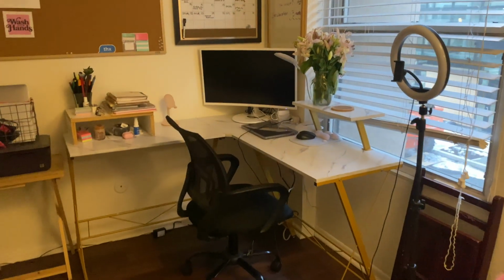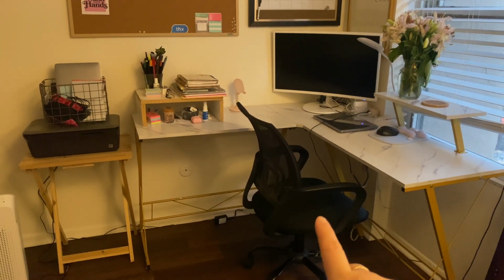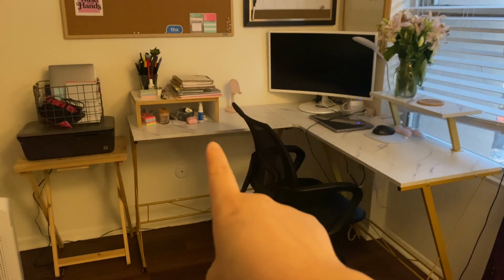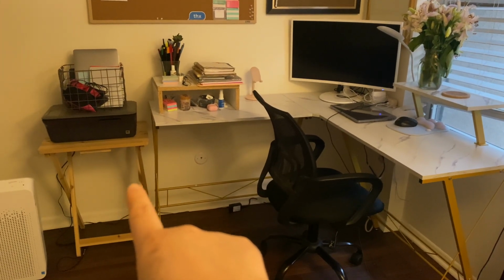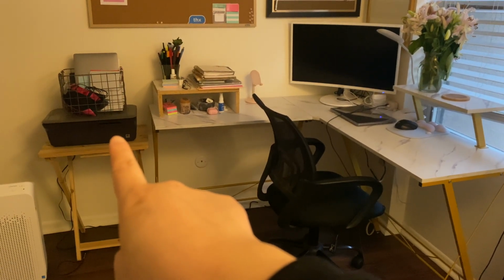Moving over to this corner, it's my little desk. I got this L-shaped desk from Amazon. This chair is from Amazon. My dad built me this little shelf. I don't even know what you call that. This I got for free from people giving away in the apartment building. This I got free also, my printer.